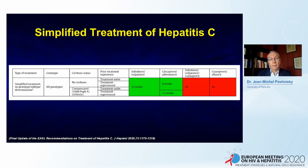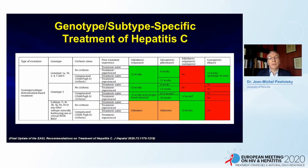It is, however, possible to treat even better if you have access to genotyping, subtyping, and in the guidelines, it's clearly explained that reinforced strategies may further improve the SVR rates in patients who are more difficult to cure, patients who are infected with genotype 3 who have cirrhosis, and patients who are infected with genotypes or subtypes that are inherently resistant to hepatitis C virus DAAs. And this includes genotypes, subtypes that are present in some countries in Africa and Asia, and are also present in Europe in patients who are born in these areas.